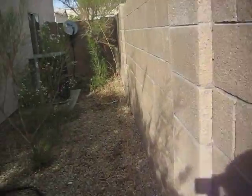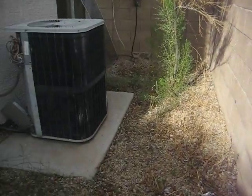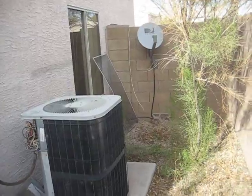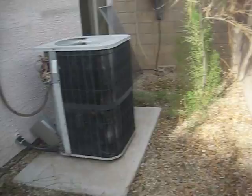AC unit is in place. The panel's been open, but it looks like it's operational. So we'll have to have that checked out by our AC guy. There are some screens missing. One, two screens over here that'll need to be replaced.